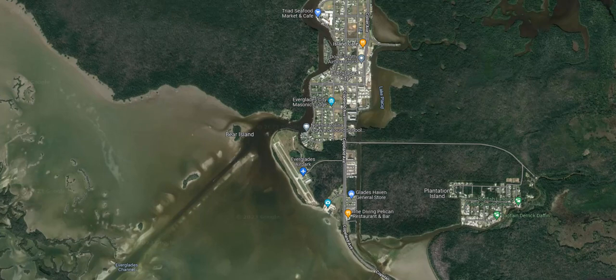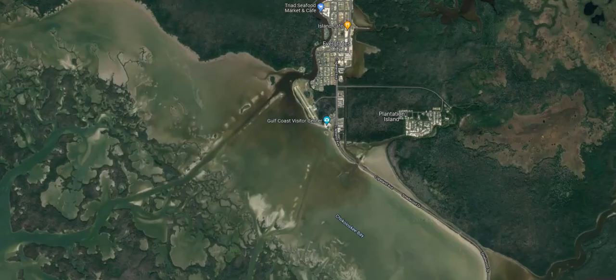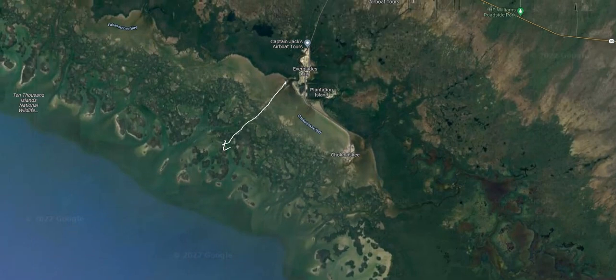So that's the launching out of the Rod and Gun Club. It's time to leave. You go down the Barren River, and then you have two choices. You can either go this way, which is out Indian Key Pass, which pretty much comes down. It's a fairly wide, straight pass out past Indian Key.